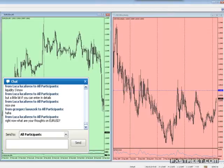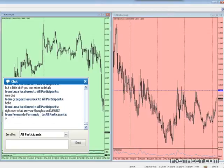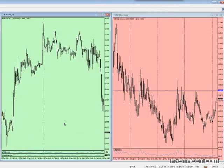Strong survive? It's a lie. Dinosaurs were damn well pretty strong, okay? The strong don't survive. The most adaptable survive. Okay? That's your job as a trader, to become adaptable.